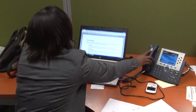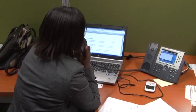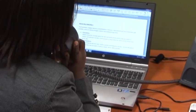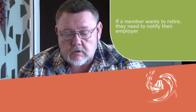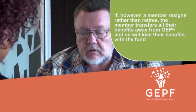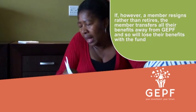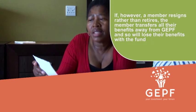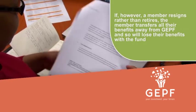The GEPF call center will contact members who are near their retirement age, or a client liaison officer or CLO will visit the member's department. If a member wants to retire, they need to notify their employer. If, however, a member resigns rather than retires, the member transfers all their benefits away from GEPF and so will lose all of their benefits with the fund.